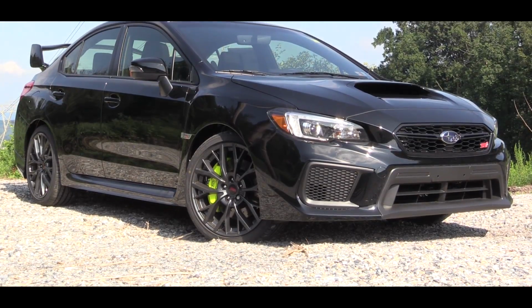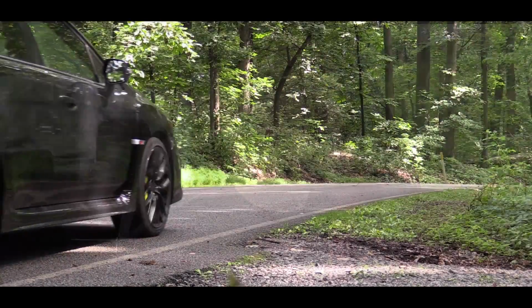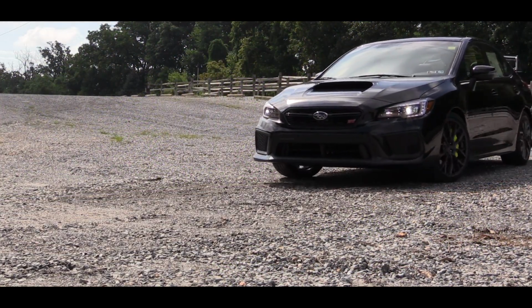Gold Pony here today in the new 2019 Subaru WRX STI, courtesy of Apple Subaru in York, PA. And I am always excited to drive these things, especially because this one has the short throw shifter, which we will be testing out in a little bit. But before I get ahead of myself, as always, let's start with pricing.